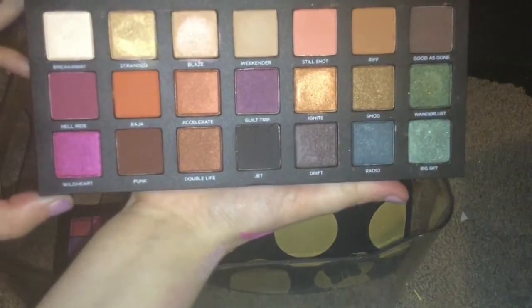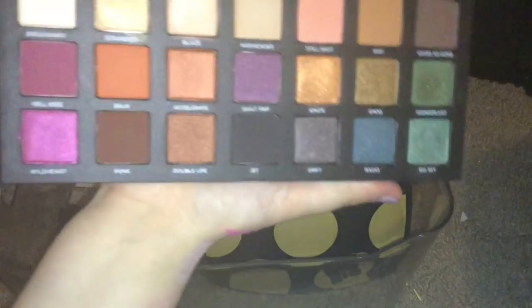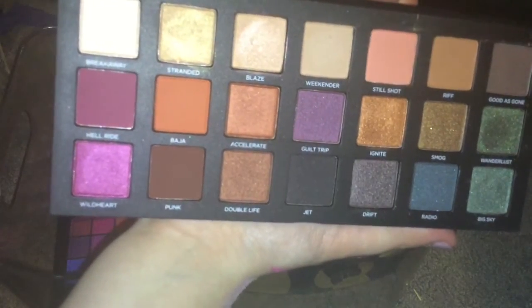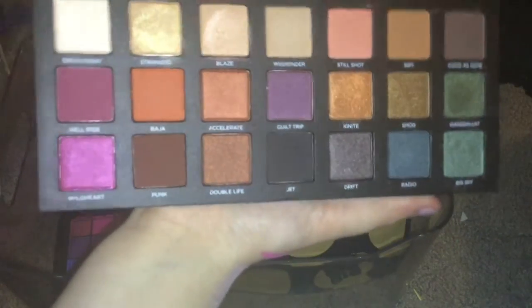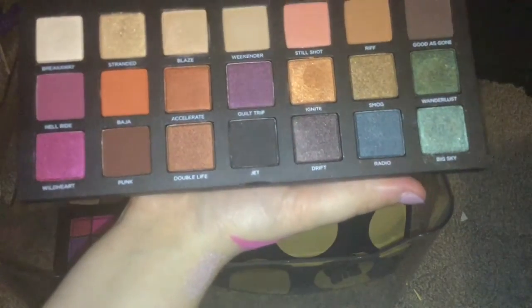I want to get a lot more use out of it because this is the most expensive palette I own, because I basically only shop at the drugstore. But I really, really love this palette, and I'm really glad I purchased it, actually. And that's all of my eyeshadow palettes.